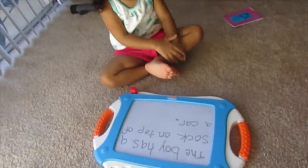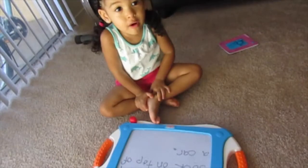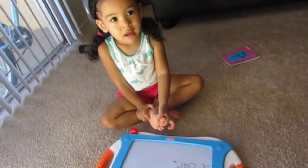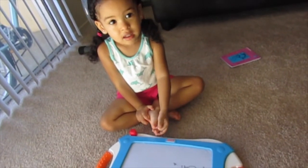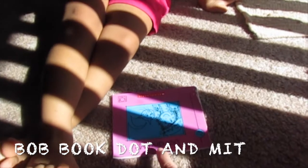So what did you just read? What happened? They went behind a car. A car? You have a truck. A truck? Okay, and what's on top of his truck? What's on top of his truck? What about the dot?